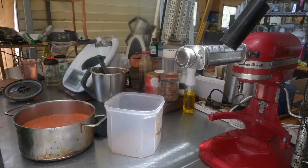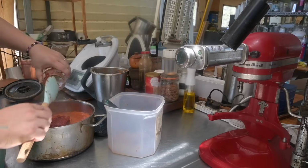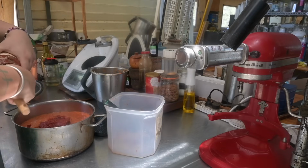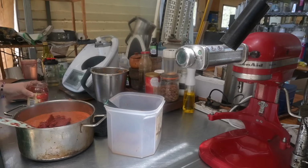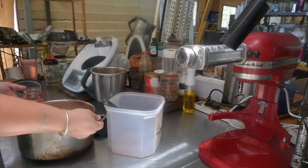Add whatever flavors you want to there, just things to cut the acidity, being that it's basically straight tomatoes, if you need to. So a little bit of balsamic vinegar is sometimes nice, a little bit of sugar is sometimes nice, a bit of vegeta or bouillon is sometimes nice for that flavor depth, that umami flavor, Worcestershire sauce, soy sauce, anything like that you want, just a little bit at a time to get the flavor that you're after.